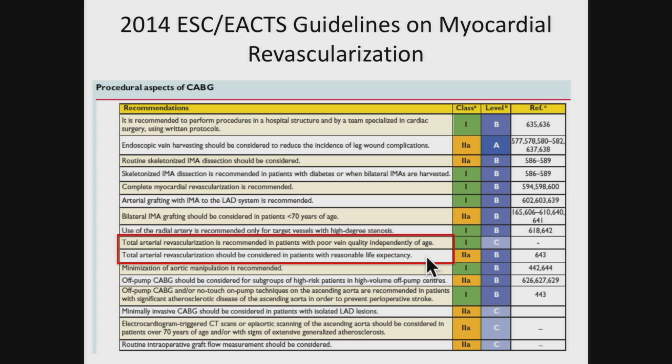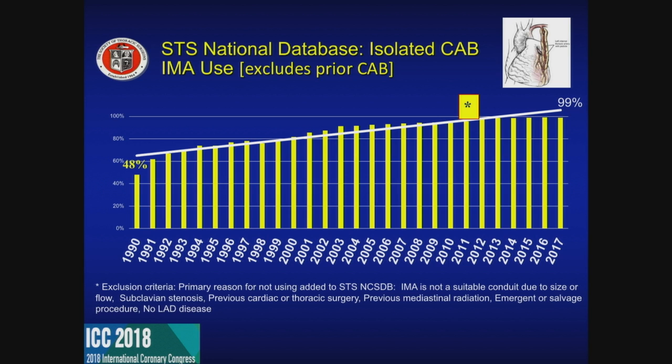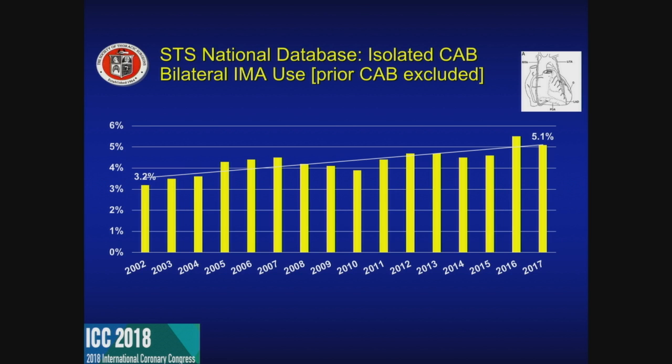What is the status presently in the STS database? Well, we finally made it to almost every patient getting a single arterial bypass graft, an internal mammary, but only 5% of patients having coronary bypass in the United States of America get a double mammary graft. 19 out of 20 do not. And I think that's shameful. And the shame rests on the surgeons. You as cardiologists should not send patients to surgeons who won't do two mammary grafts for the patients. Just say no. Tell them to up their game.